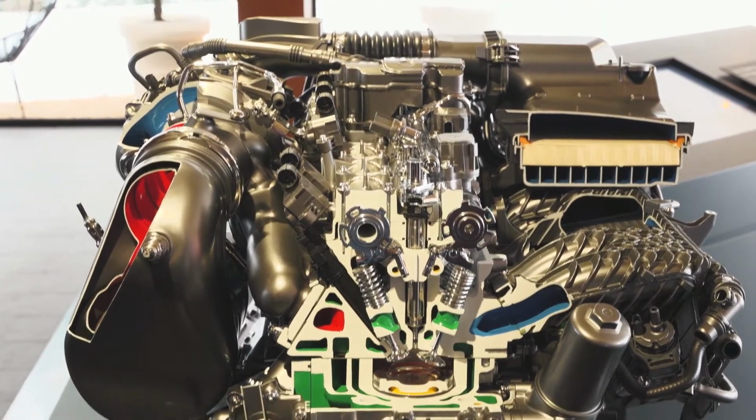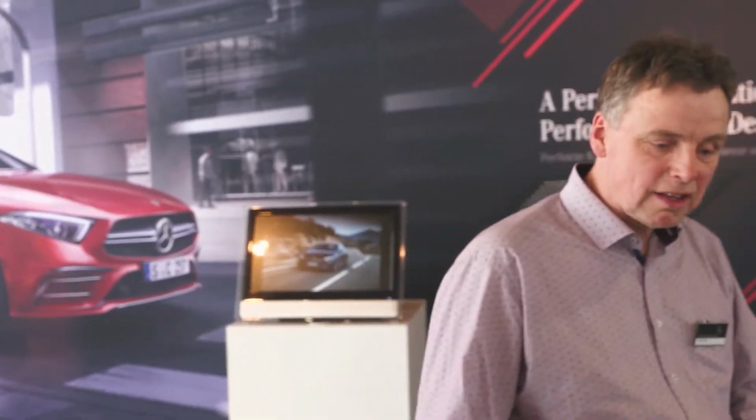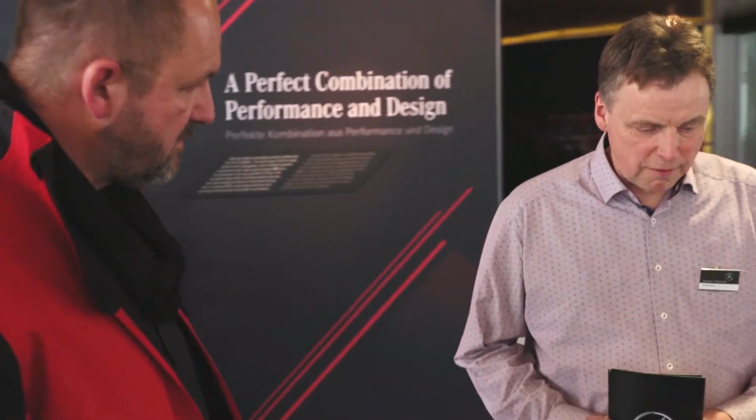One special thing here, we have no belt anymore. You don't see any belt. It's a beltless engine. So you have the air condition system with a 48 volt motor, and the water pump is also 48 volt electrically driven, which means you drive these units only when you need them and not whenever the engine is running.